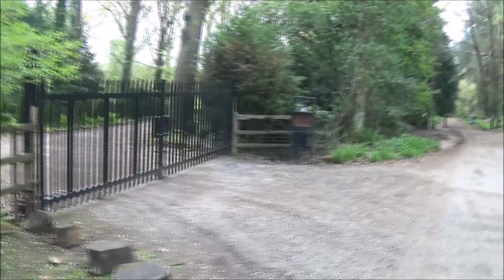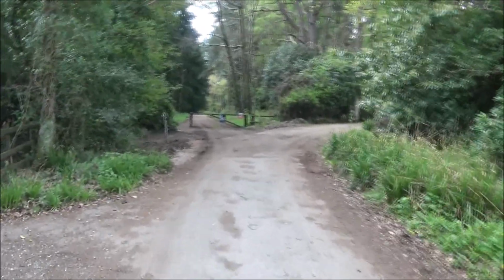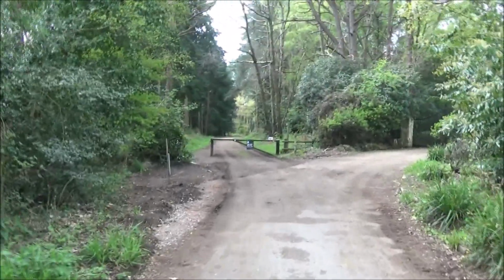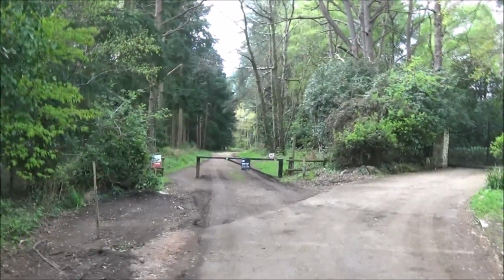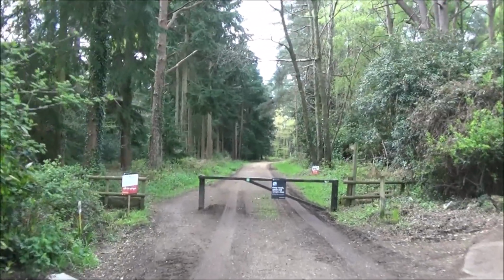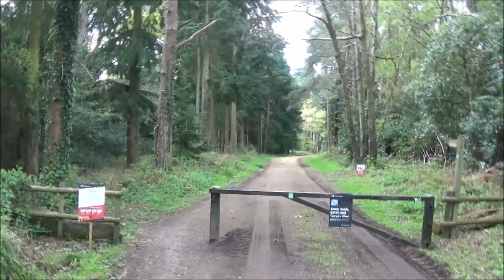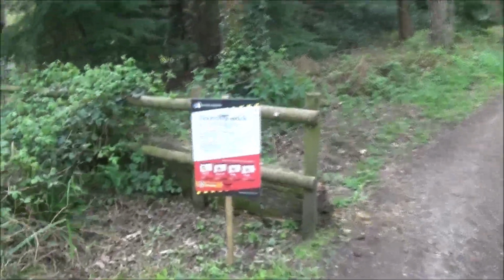So we leave the big houses and gardens now, and we head through this barrier here into the woods. And this is Lordswood. Very popular with the people in the Lordswood area of Southampton. Very much a working wood though, not such a community wood. I mean, Stoke Park Woods where I am is a community wood, so there's things put up for children to play on and bits and bobs, but this is very much a working wood.